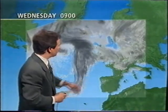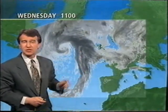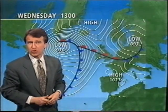Good afternoon. It's a rather cloudy scene across the British Isles at the moment. There are two distinct areas of cloud that we're keeping a close eye on: one that we've already got, and this other darker band of cloud out in the Atlantic. That's a cold front, and that'll become more important during tomorrow.